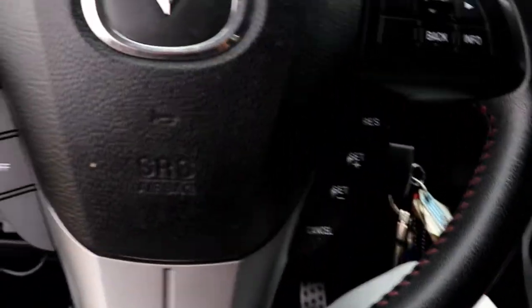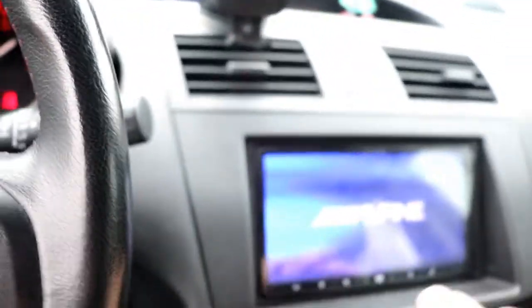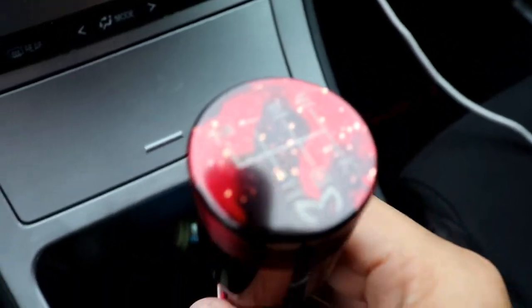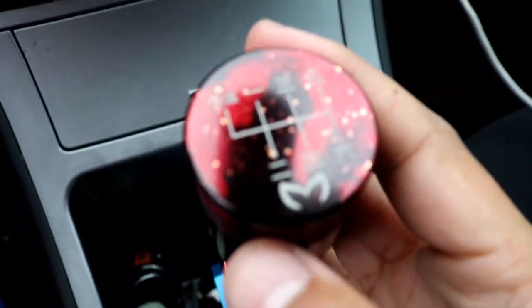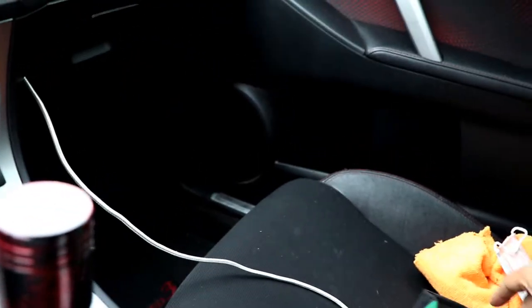We'll start in here, in the interior, not much. We've got a Cobb V3 Accessport. Got an Alpine little bass adjuster there. Got an Alpine double din radio. We have a Billet Works shifter. It's Japanese lettering with the evil M. We got a Corksport short shifter. There's not much in the interior.